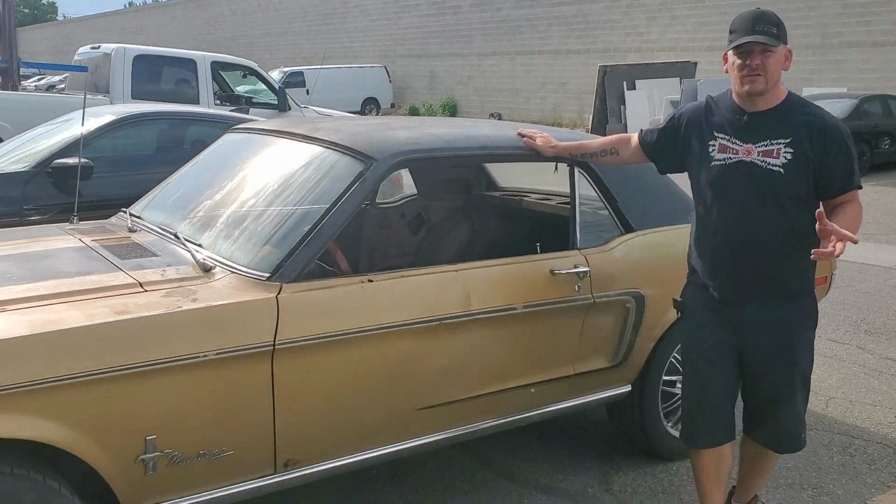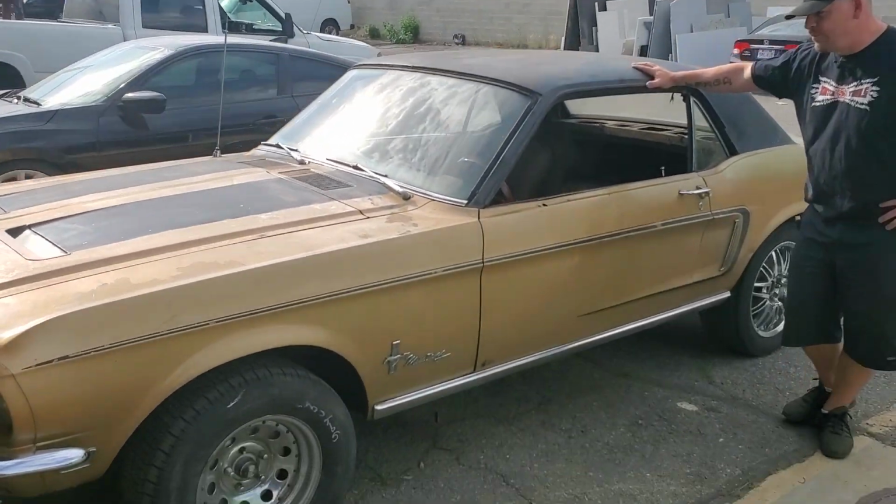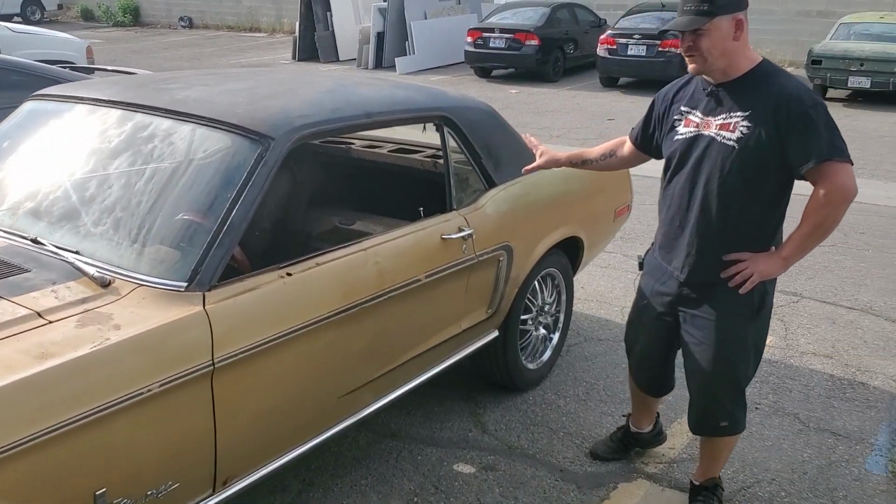Wanted to bring you guys a quick video today, just showing what we're working on. We got this awesome little piece of history here. This is a '68 Ford Mustang coupe. Notice it's still a coupe. We didn't turn it into a fastback.